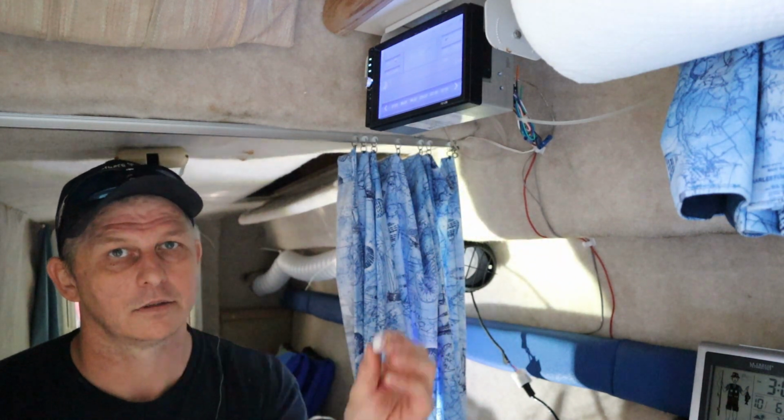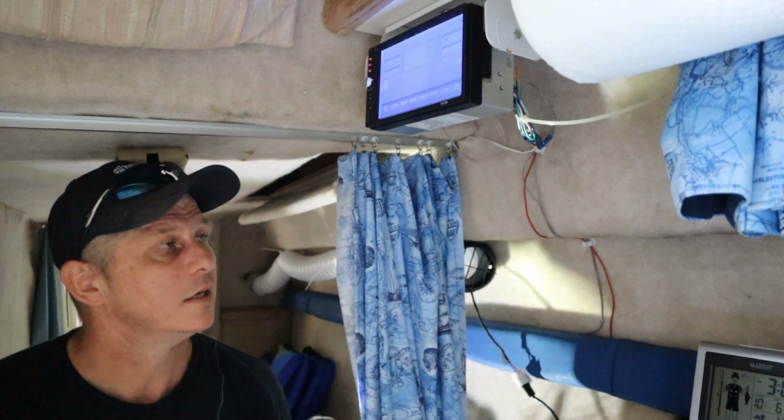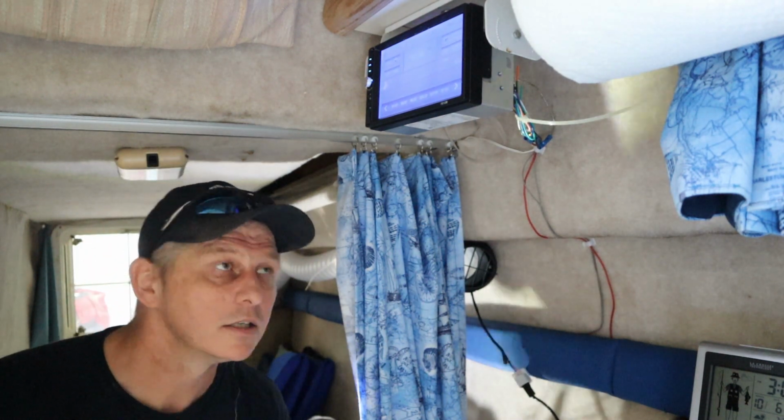But yeah, these little adhesive clips, I got a bag of like 100 of them or something, but they've come in handy. But that helps. I mean, like I said, it still looks crappy, but it doesn't look quite as bad. You don't have wires just hanging down everywhere.